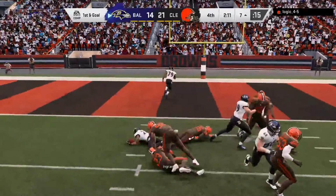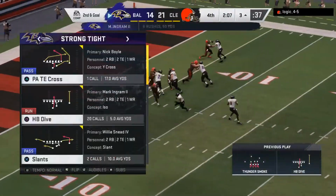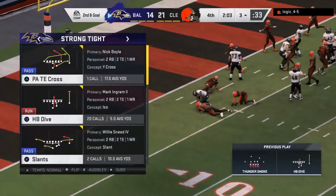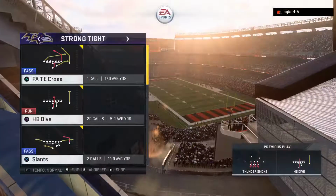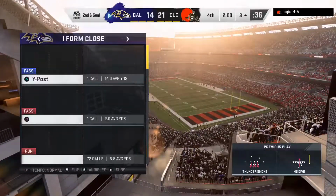They'll run here with Ingram. And that'll get him halfway there as he takes it from the 6 to the 3-yard line. A gain of 3 brings up 2nd and goal at the 3-yard line. Fourth quarter, down to the final 2 minutes, and we've got a one-score game.